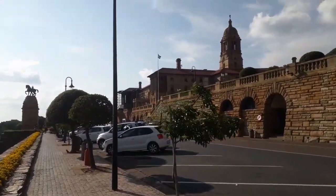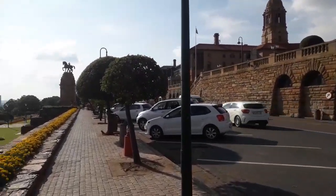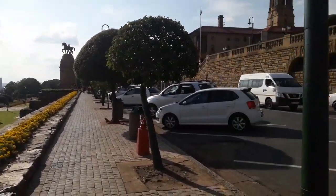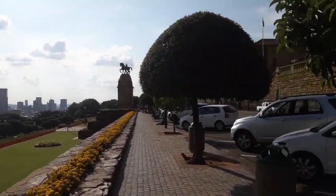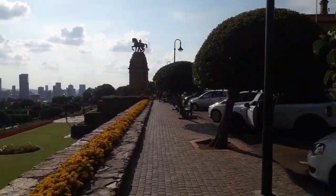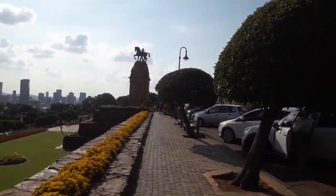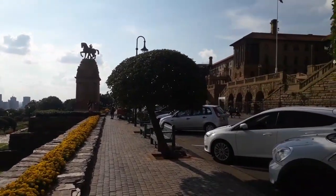I see that there at the far end they are busy with renovations. So much a lot of people there.